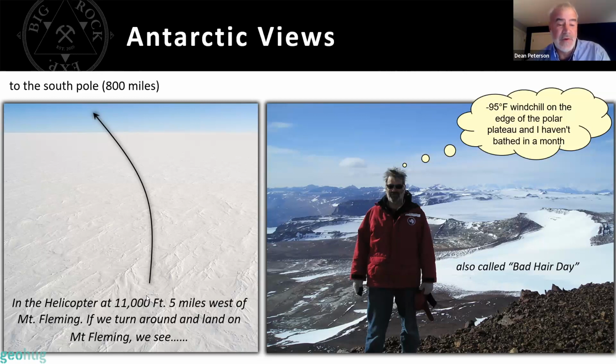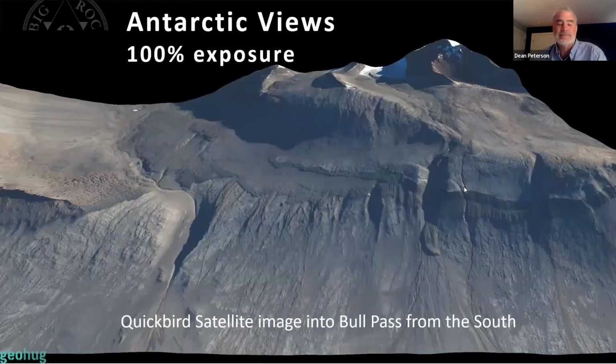And if you turn around from here, go 5 miles and land on top of Mount Fleming, this is what it looks like. So the Ferrar Dolerites are actually keeping the ice at bay because they're resistant to erosion. So they kept this area ice-free, essentially, for a long time. So that's why we can see everything we can see in here. It was 95 degrees Fahrenheit below, with wind chill, at this moment. And we just jumped out and took a picture. And again, if you haven't bathed for a month, this is what happens to your hair.